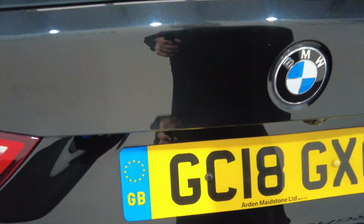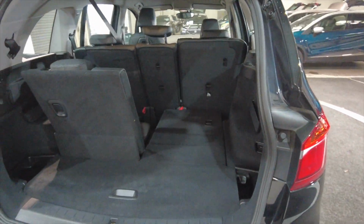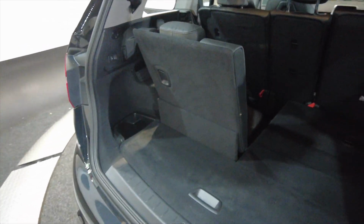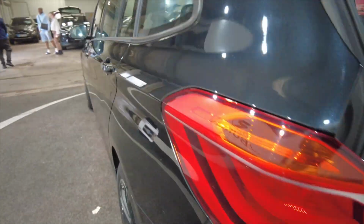Fantastic looking car, this. Got a motorised boot. But what's really cool about this, if you've got a larger family, it's got two seats that just pop out of the boot. So very quickly this car becomes a 7-seater, so ideal for a larger family.